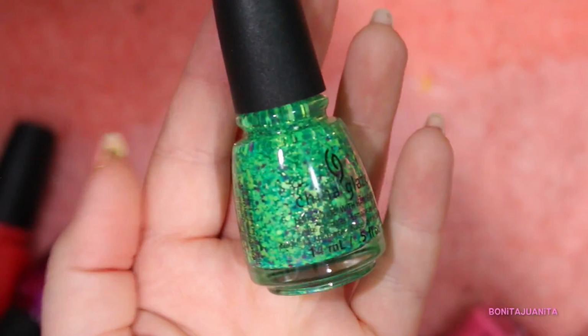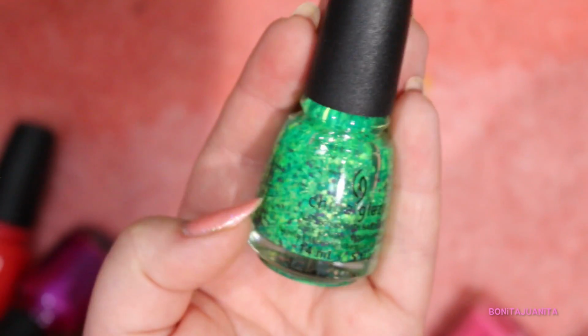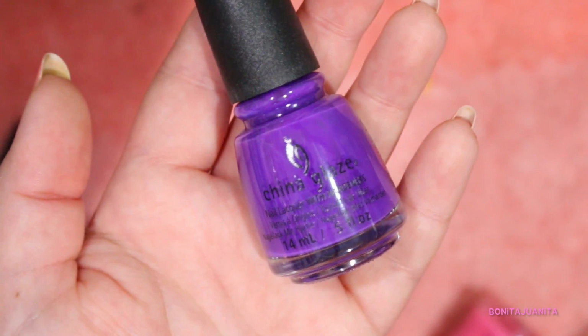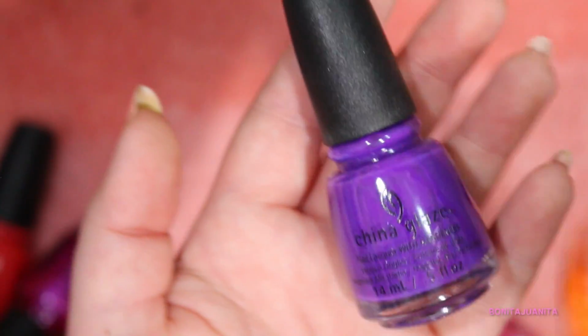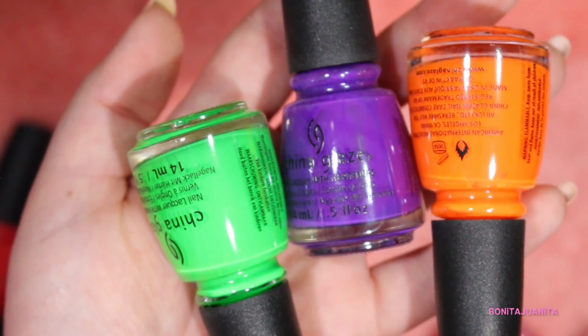This one is called Can I Get a Unce Unce from the Electric Nights collection. Another one of those awesome matte glitter toppers. Loving it, keeping it, absolutely adore it. This one's called Looking Beautiful, and it was a part of that Halloween trio that has the Technicolor colors for Halloween, and when you put them all together, they look fantastic.